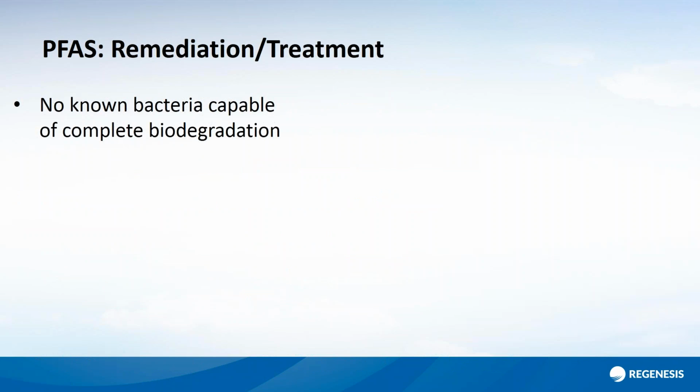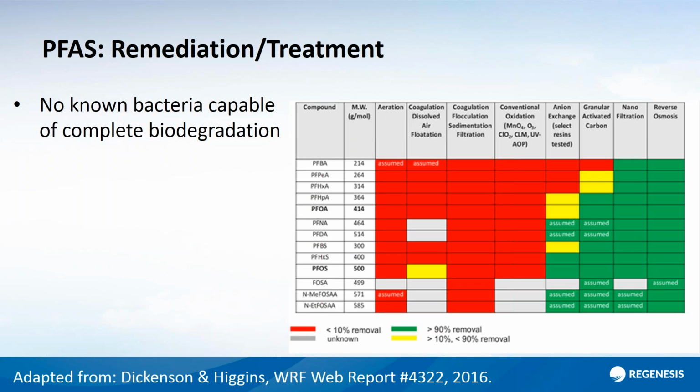So when we think about remediation and treatment options, again, most of what we already know or what we tend to fall back on have just not been effective. So for example, there's just no known bacteria currently that are capable of complete biodegradation. Many of the oxidation methods that we typically use have also not been effective at typical usage rates that we use in the environment. And there's a nice summary in this web report by Dickinson and Higgins that really goes over all of this.